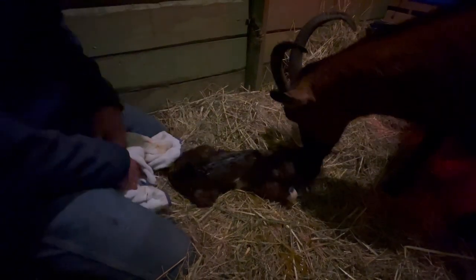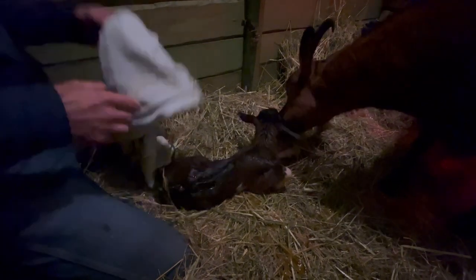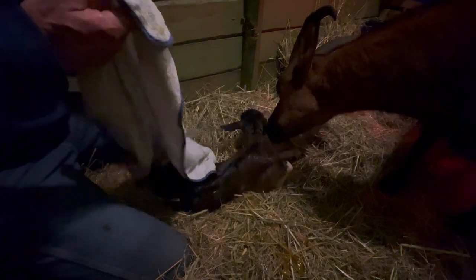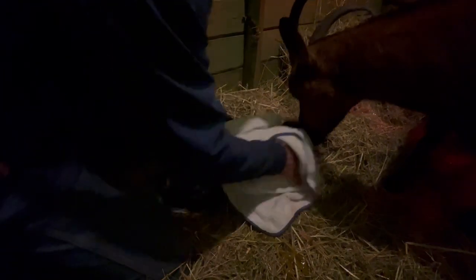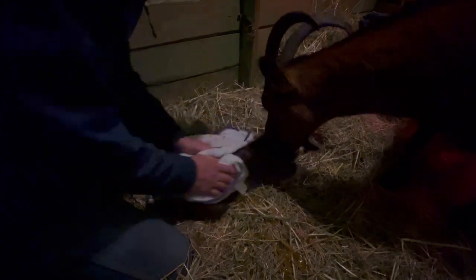Good girl. That was such a struggle. It's a big boy. It's got to be a boy. Yeah, they just aren't born that big when they're girls. That's a big boy. Yeah. That might be a daddy keeper right there.